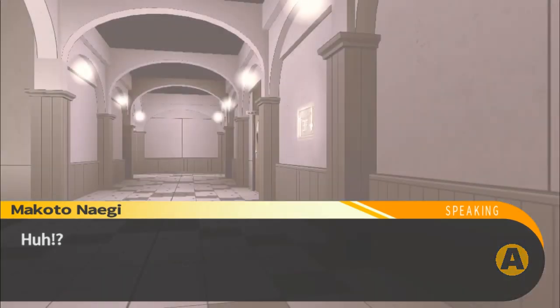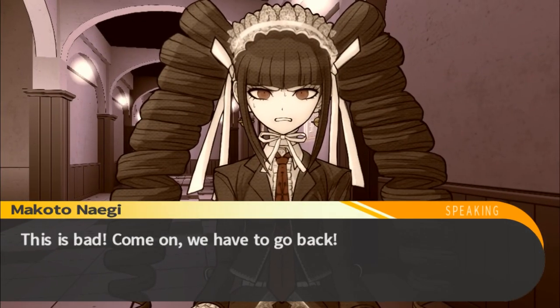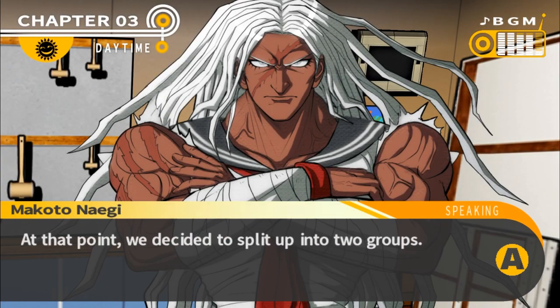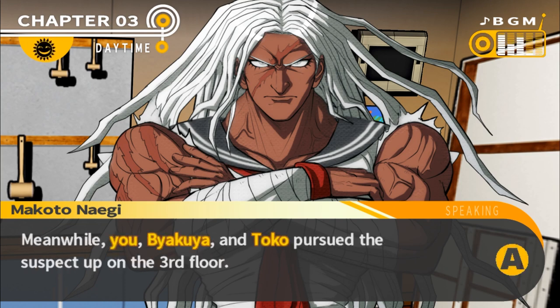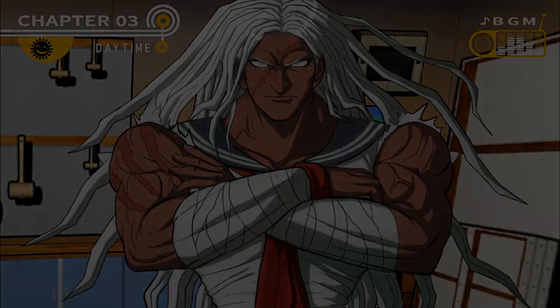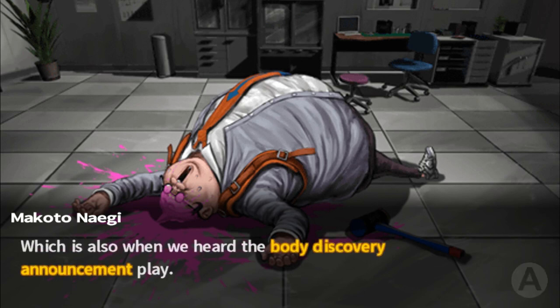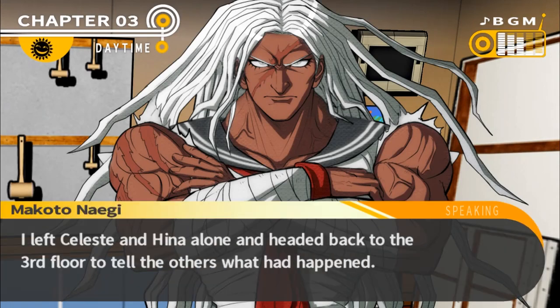And then... At this point, we decided to split up into two groups. Celestine and I went back to the nurse's office. Meanwhile, Yubiaki and Toko pursued the suspect on the third floor. And when we got back to the nurse's office, we found Hifumi's corpse, which is when we heard the body discovered announcement play. I left Celeste and Hina alone and headed back to the third floor to tell the others what had happened.